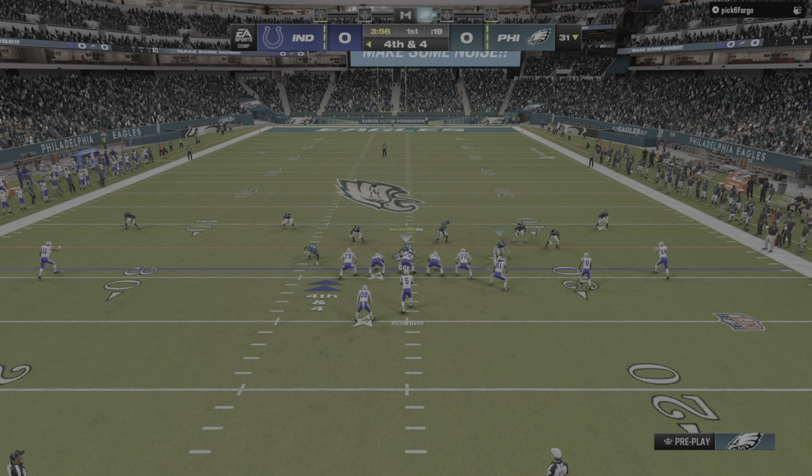Trying to shake off the interception, he'll look to throw. And his throw is incomplete. Well, he certainly thought he had a window to push that ball downfield, but as soon as he released the throw, the corner was there to slam that window shut.